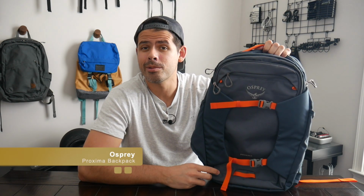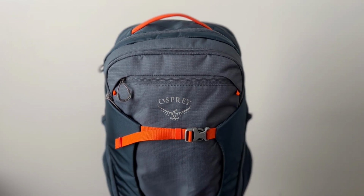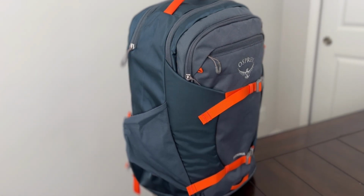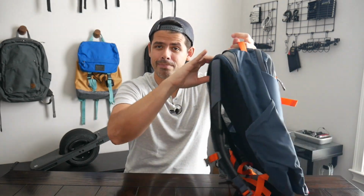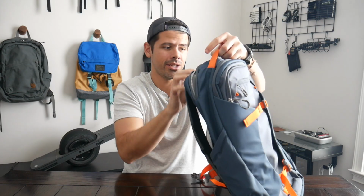The Osprey Proxima is one of the newer bags on this list. I've always been a fan of Osprey's quality and their harness systems. I was excited to see them release this newer line that was a little more focused on students and kind of the campus life. The Proxima at 30 liters is going to provide plenty of space for holding books, folders, binders. It's got a well-padded separate laptop compartment that's suspended off the bottom of the ground. It's also pretty big, so it's going to be able to comfortably hold a 16 or even 17-inch laptop.